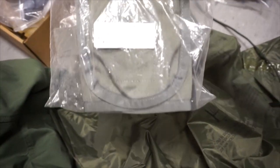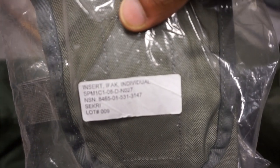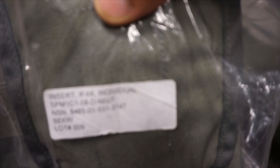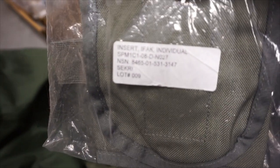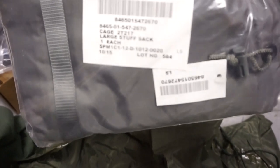Yeah, nothing special there. And then this is, insert IFAC. I have no idea. I'm trying to get the camera to focus. Whatever that is, whatever that means, you guys can Google it. I don't know what that is. And this is a large stuff sack.